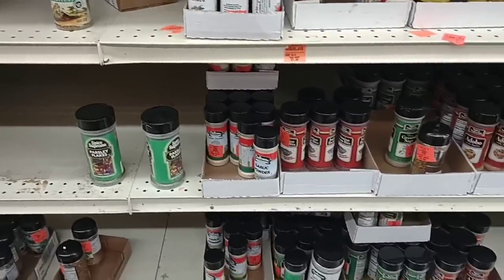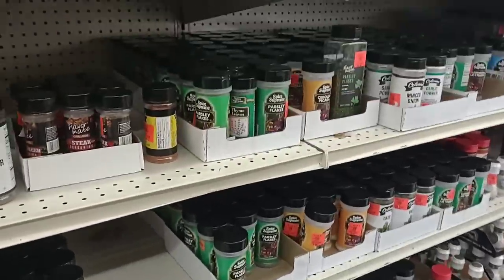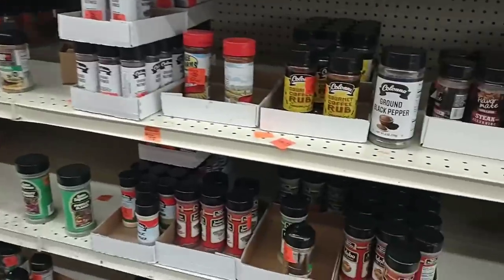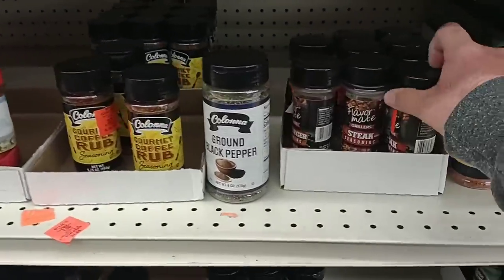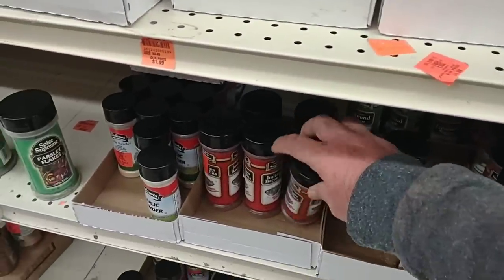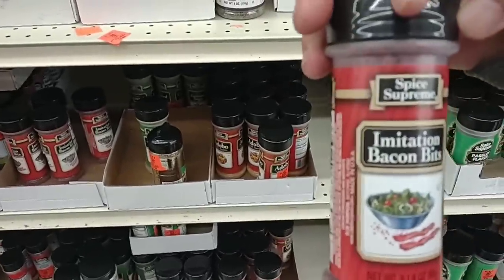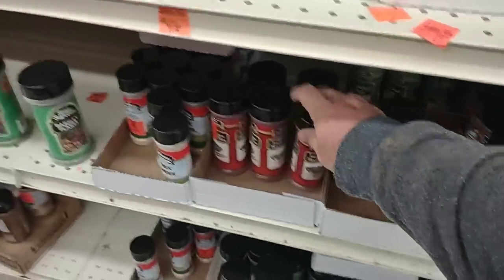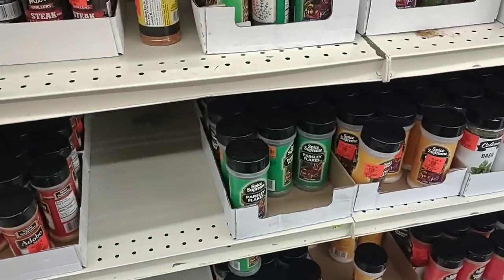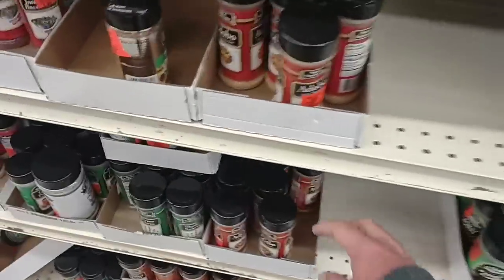Another reason we like to come to OLLIE'S is they always have a lot of spices. Now, it's not like it used to be where it would go all the way down to the end of the aisle, but they do have a lot of different choices here. Definitely some good size spices for the price. 99 cents for this imitation bacon bits. Got some parsley flakes there. Big sizes here too, not like your regular grocery store where they'll be really small for about the same price.